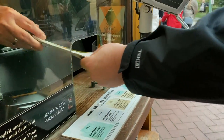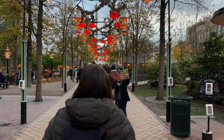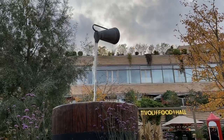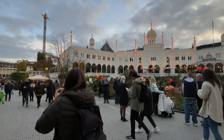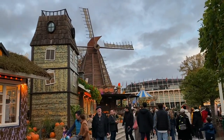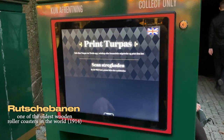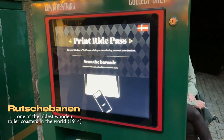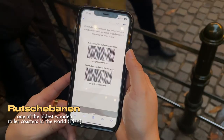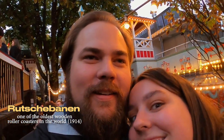Up next is a truly special experience here in Copenhagen, the Tivoli Gardens. And we've been told the Halloween decorations are still up as well, so we're really excited to see that. This is the oldest roller coaster in the world.